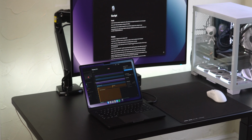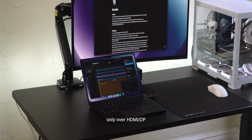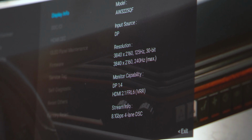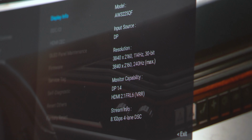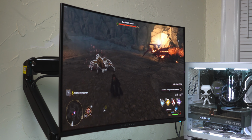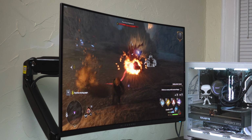There's no DisplayPort Alt, so you're unable to connect a MacBook or Windows laptop. The DisplayPort version is 1.4, which is the one area that makes the display a little less future-proof. The new 5000 series RTX cards are likely shipping with 2.1 according to rumors, and this would allow you to play at 4K 240Hz without DSC.